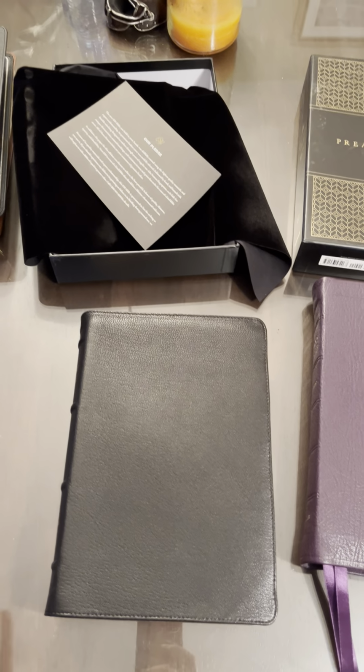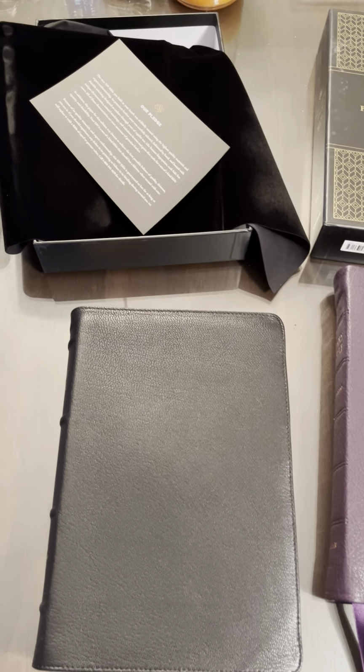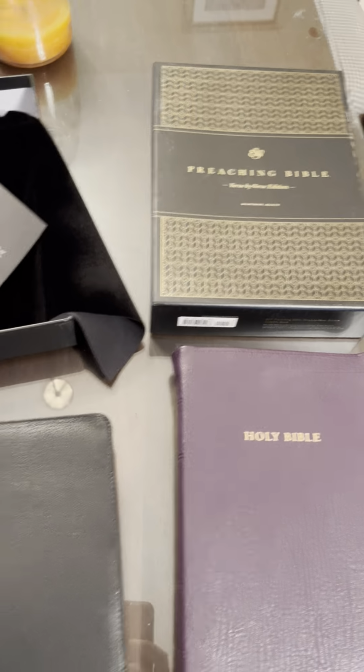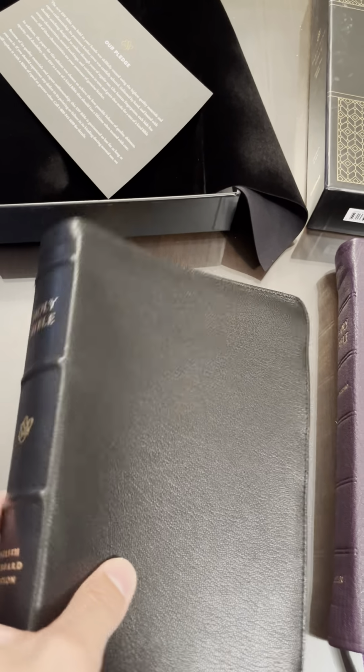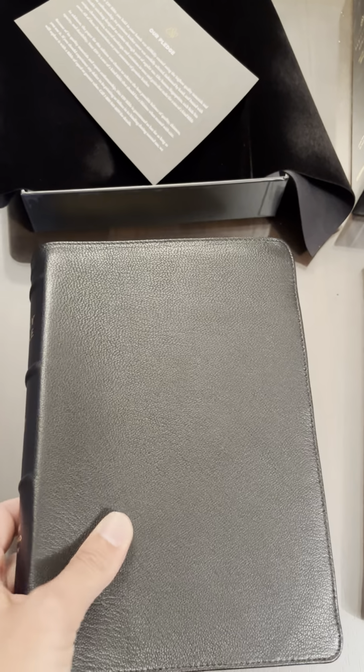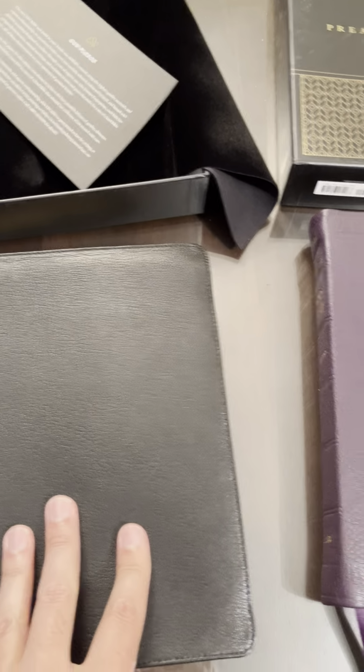This is why Crossway is becoming my favorite publisher, even more than Local Guys, even more than Allen. They get everything so right. They get the important things right. This is their preaching Bible, and check out the flap on that. This is like an Allen.